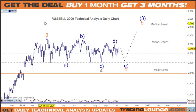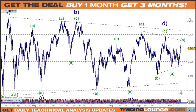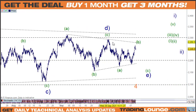So if we look at this on the tick chart, where we can see a fair bit more detail. So wave 3 over here, an A wave, a B wave, an A, B, C for the C wave, an A and a B and a C for the D wave here. And then an A wave, an A, B, C for the B wave here. We're looking for a move up yesterday, and then we're still looking for this move down here at this point.